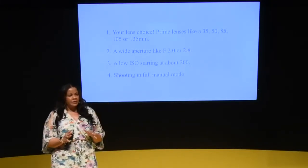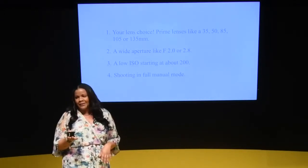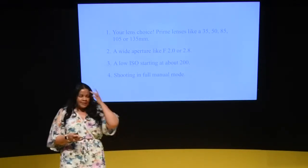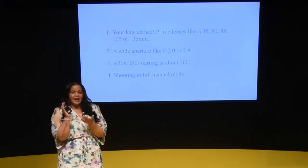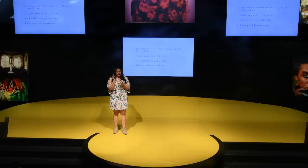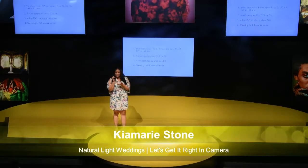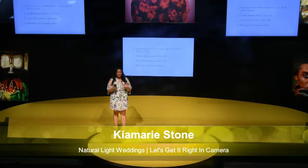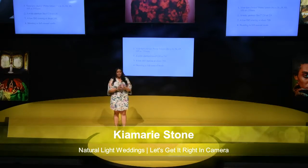A wide aperture. Who's even comfortable at shooting at like 2.0 or 2.8? It's hard, right? So what I've learned is if I want to shoot at 2.8, if I mount my elbows to my chest and I take a breath and I fire, I'm good. I'm in focus. But if I'm rushing, I'm all over the place, and then my image is blurry. It's a disservice. So you have to just calm, take a breath, think, shoot.